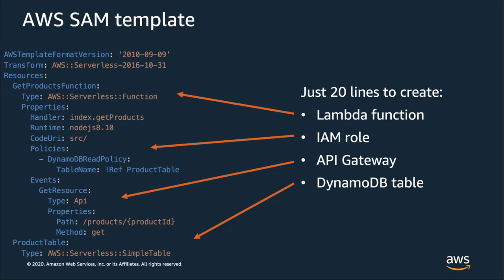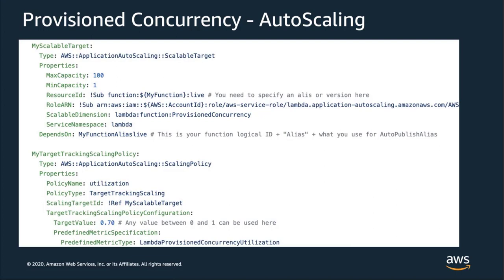This is going to be based on using AutoScaling, which I totally recommend if you're going to be using provision concurrency. What we see here is an AWS application AutoScaling scalable target, and then I also have a scaling policy. This will be applied to my function and to the alias or version that's listed here. I'm going to set a max capacity of 100 and a min capacity of 1, so scaling from 1 to 100 in my provision concurrency. Then it sets the target value for utilization. I'm aiming for 70%, and if it sees that, it will increase the amount of provision concurrency that I have.